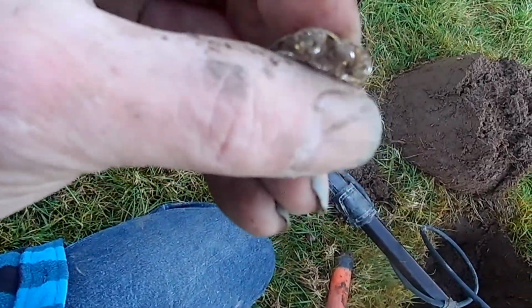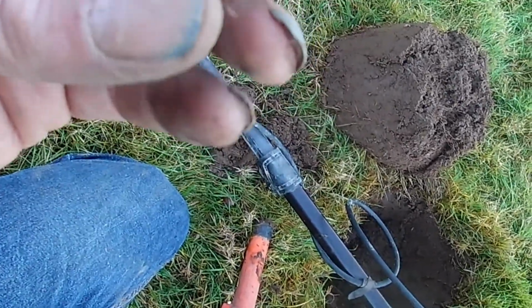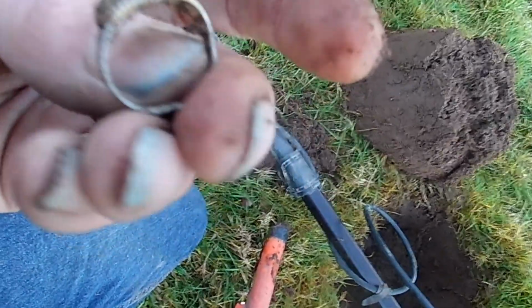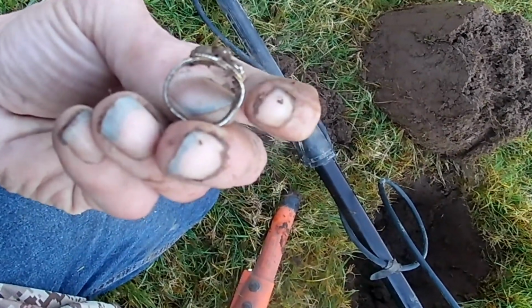$54, so it's probably silver plated. Well, yeah. I'll clean it up and look for markings inside. I'm gonna guess that it's silver. That's sweet, though. I've been down there a while. It's ugly, but no rings are ugly. No coins are ugly. Hell yeah.